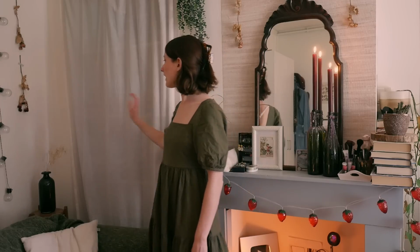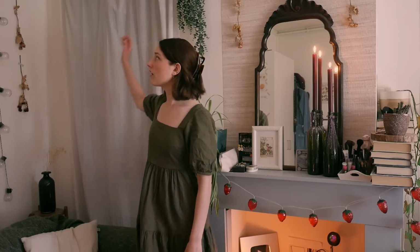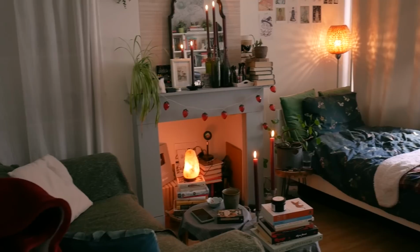Also, if you're wondering about this curtain that you see in all of my videos, there's just a pantry behind it, and I hung a curtain up there so you're not constantly looking into the pantry all the time and see all the clutter.